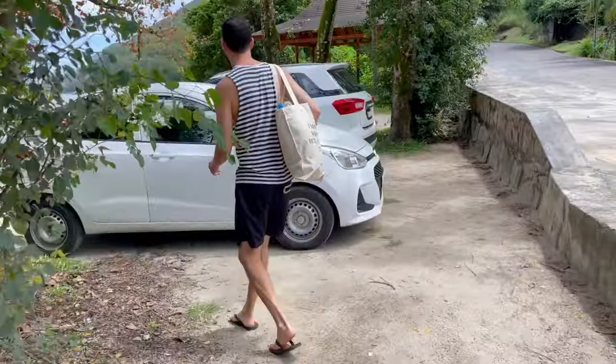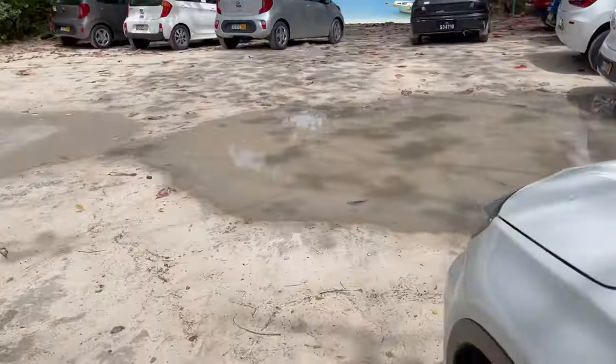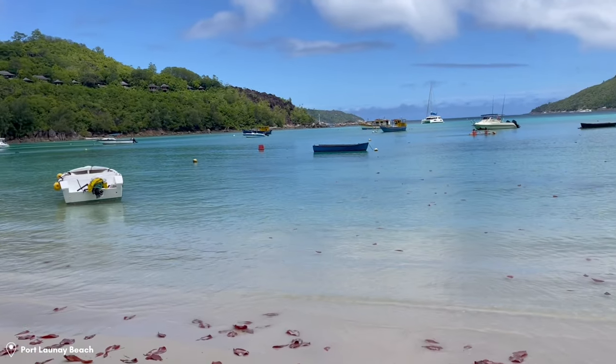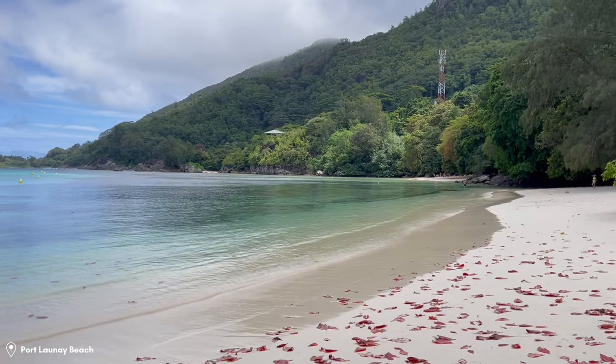We arrived at our first beach. I have to tell you, it looks amazingly beautiful. Okay, let's follow Saulo. Wow, guys. Look at that water. It's crazy. Beautiful.